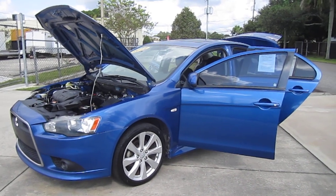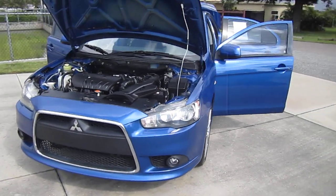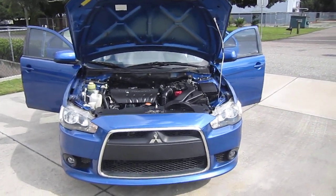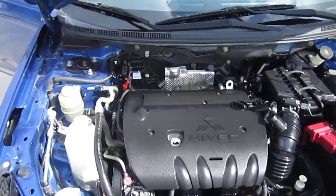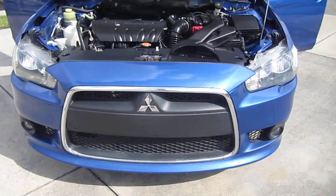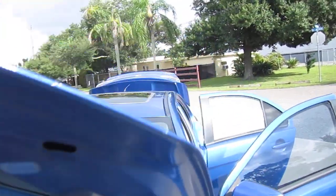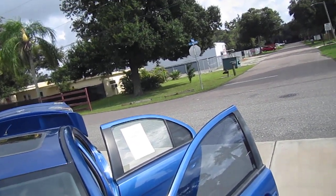Here for sale today we have this beautiful 2012 Mitsubishi Lancer GT. Very nice, sporty four-door sedan here. Top trim model, with the exception of the Evolution. Comes with the 2.4 naturally aspirated four-cylinder engine, chain-driven, and we have the upgraded front bumper fascia that comes equipped with the GT, as well as the rear spoiler. It's a lot larger than the typical Lancer.